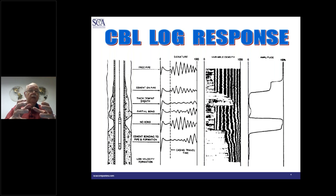Beep, the signal when it hits a free pipe causes that free pipe to vibrate. Boing, boing, boing. And that vibration is moving parallel to the pipe axis. Down here, on the other hand, you see the cement is very good. If we look at the wave train here, you see the amplitude is much lower.